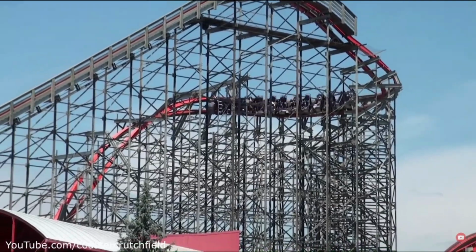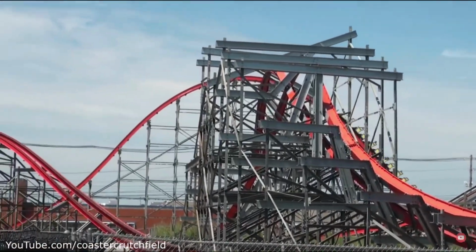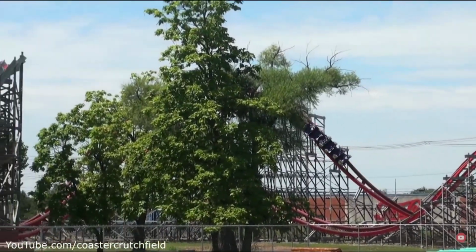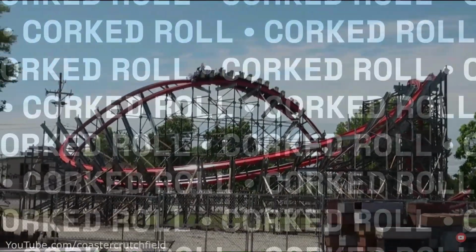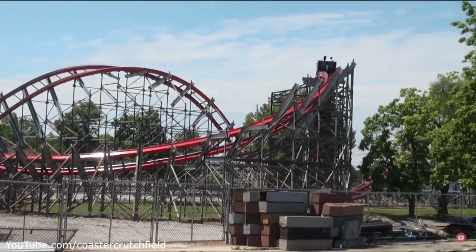Take everything I said about Lightning Run and apply it to this ride. Storm Chaser, however, is more intense, has more aggressive airtime, and has a more complete layout. Not only do you have the crazy intense airtime, but you also have 2 hang time filled inversions in the barrel roll down drop and the corked roll. And of course, the ride wouldn't be complete without the famed trick track double up and tip out corner.